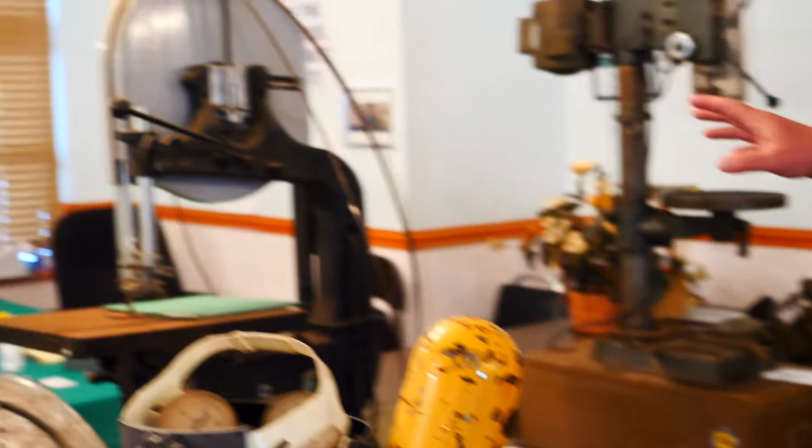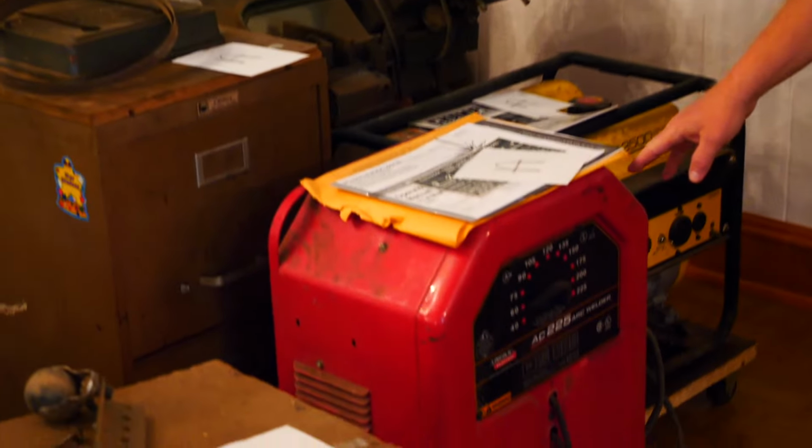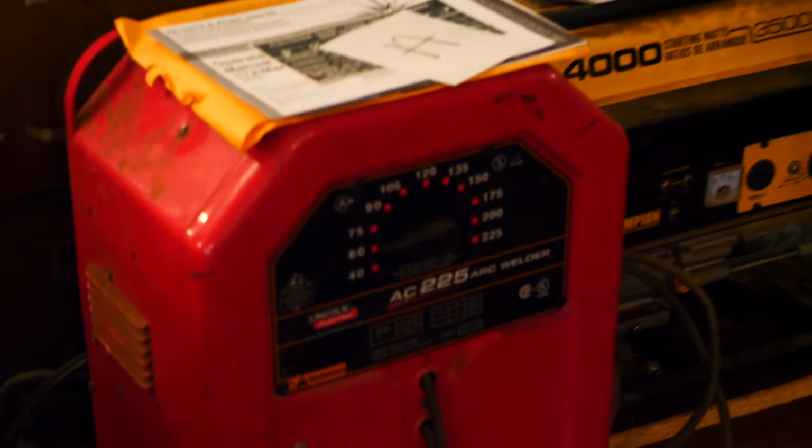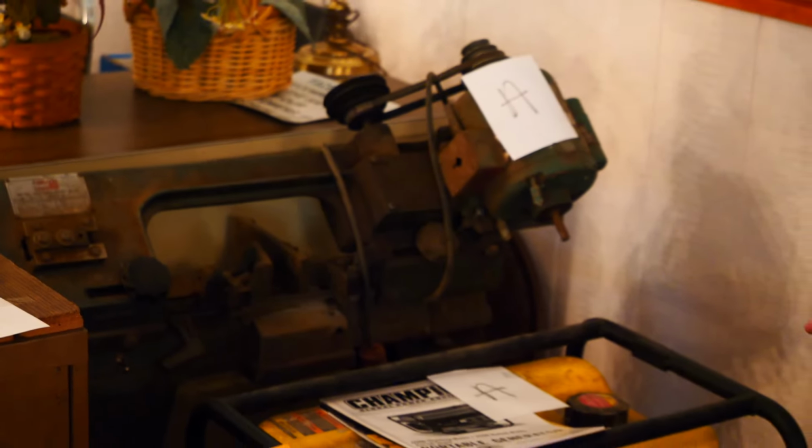We have that Delta saw. We have an air compressor, this drill press. Right here is a small Lincoln welder, which is really neat. We have a small metal chop saw and this Champion generator.